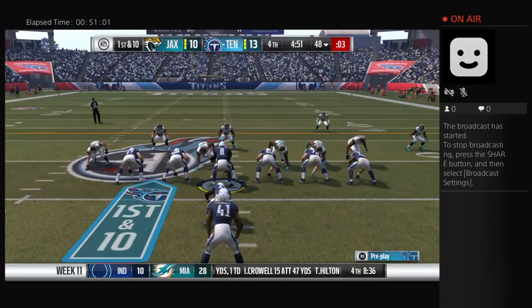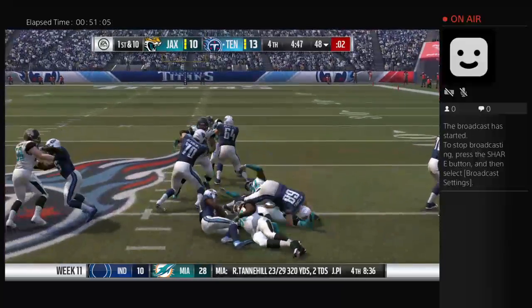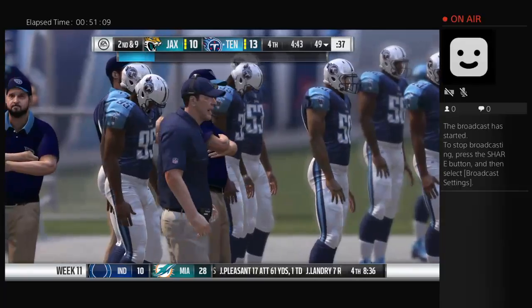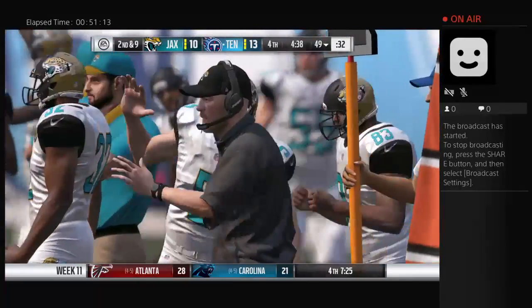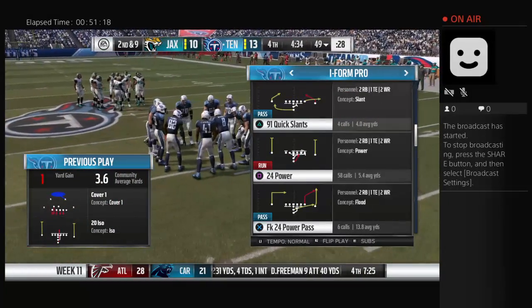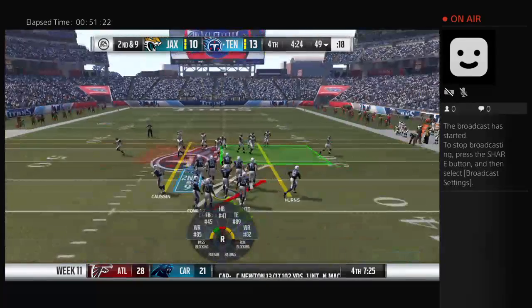Play clock winding down. They'll give it to him right up the gut. And nowhere really to go there. He'll take this up just shy of midfield. Just a yard on the pickup there, and it'll bring up a 2nd and 9. And in this situation with the lead, 4th quarter, they're liking keeping the ball on the ground, I'm sure. That's just smart football, but you know the defense has to know it as well. They've got to stop them here.